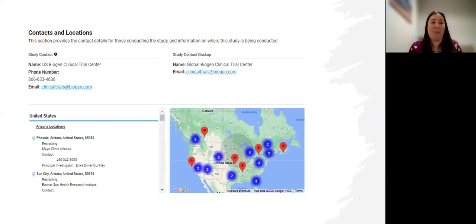Unfortunately, there are times when the study listing's locations don't give you any information other than maybe a city and a state. So sometimes it does take a little bit of extra work to find out where the study is actually taking place.